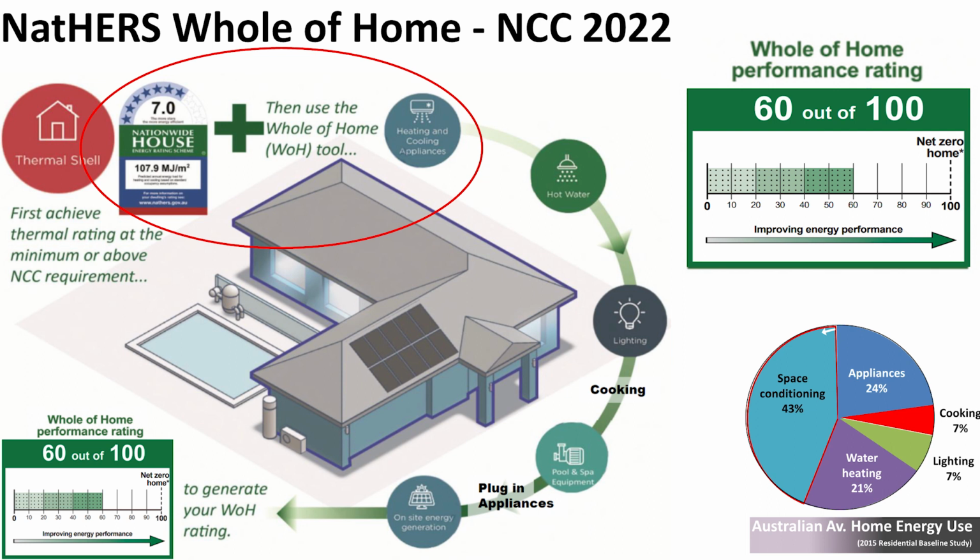So you can see it includes the thermal performance star rating. That's just on the shell of the house, how well the house naturally heats and cools itself. But then it also starts to include the appliances, the space conditioning, the hot water, the lighting, cooking. Actually, I've got some slides to go through this. The star rating and the space conditioning, the efficiency of the house from its thermal performance and the efficiency of the heating and cooling plant that you put in it, that affects the space conditioning wedge of that pie we were just looking at.